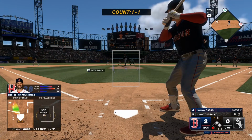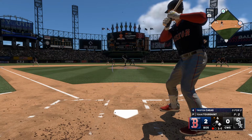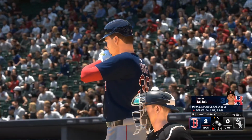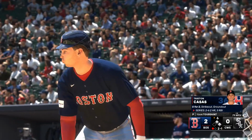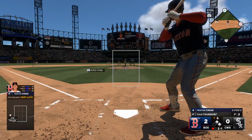One down. Tristan Casas getting ready to hit. Next offering is outside. Not the easiest thing when you're talking about a guy that perhaps is going to be in the rotation, maybe a long relief guy, to not start an inning, to come into an inning with pressure on it and try to get yourself comfortable.